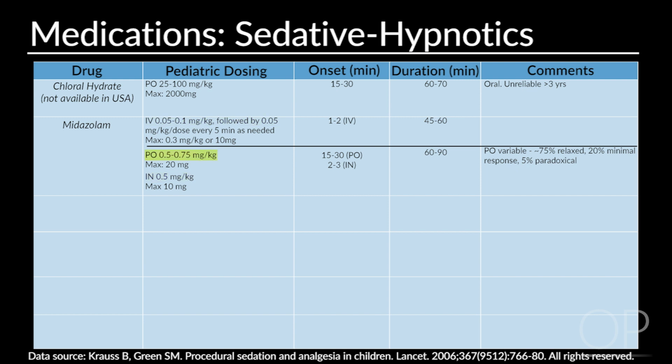The PO route, which is typically given as half to 1 milligram per kilo, we typically use 3/4 of a milligram per kilogram up to 15 milligrams, has wonderful effects on patients. It takes about 20 minutes to kick in and will probably help 85 to 90% of patients relax. The intranasal route, where we use a half a milligram per kilo up to 10 milligrams, takes about 2 to 3 minutes to work, and I would say the efficacy of that is probably in the 90 to 95% range. The IV route, 0.1 milligram per kilogram, up to 2 milligrams, typically takes 1 to 2 minutes to take effect.